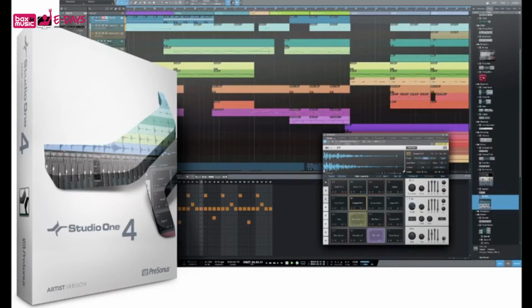Okay, I'm going to keep going. So Studio One, yeah, that's our recording software. What's really cool about Studio One is that it comes free bundled. So Studio One Artist comes free bundled with all of our audio interfaces. This means, for example, the AudioBox 96, when you buy this, you get Studio One Artist bundled.